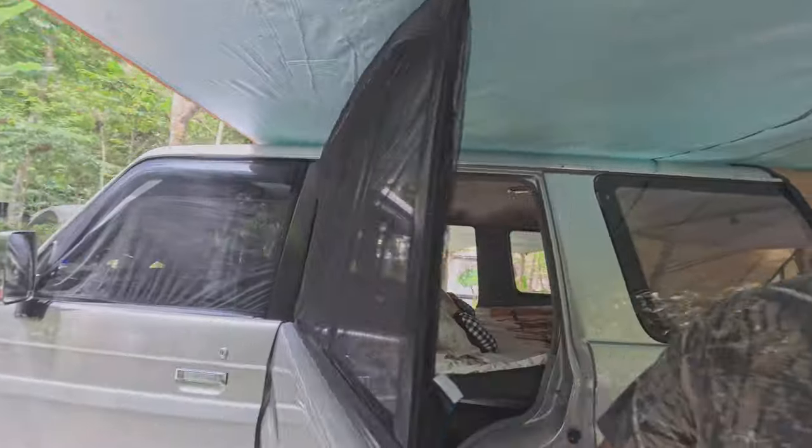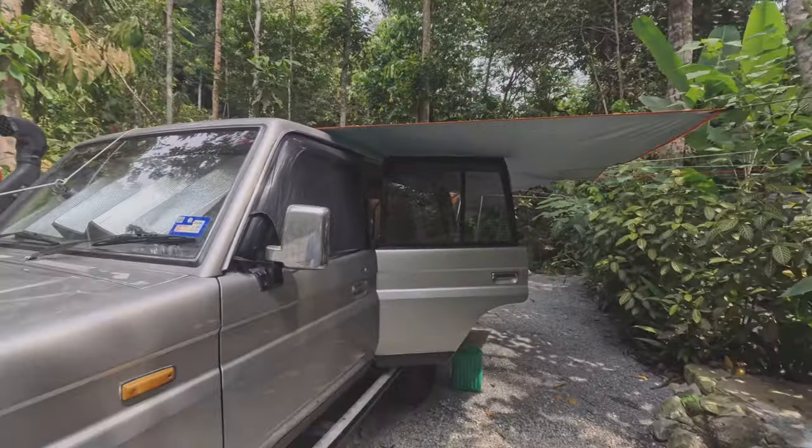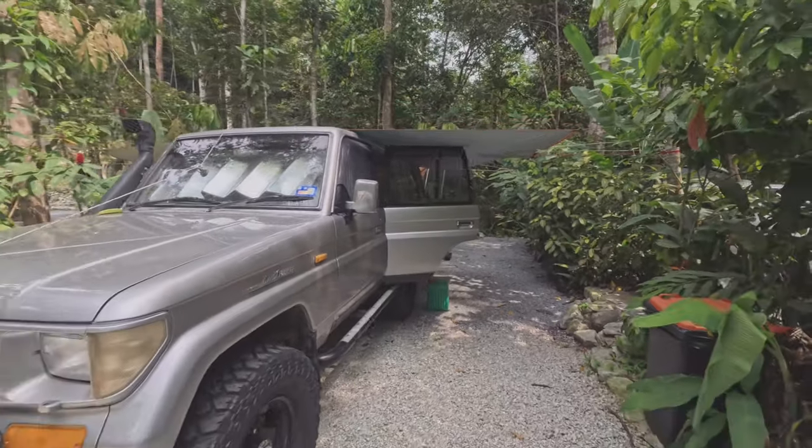We will be getting in and out of the car through the rear passenger doors, so we need to have a fly sheet over them in case it rains.